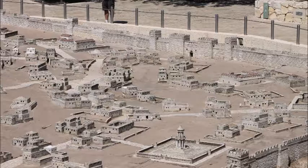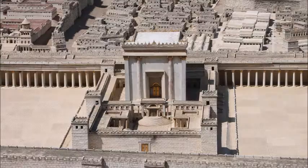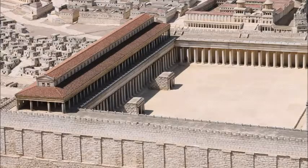So we have much more information, and we are updating the model according to this information, but very carefully. Because as you may know, when you do excavations, archaeologists tend to argue about the results. So we don't change things that are under argument, but only things that are certain.